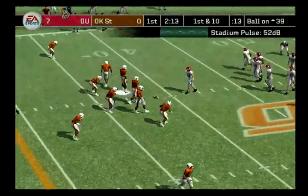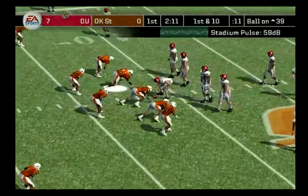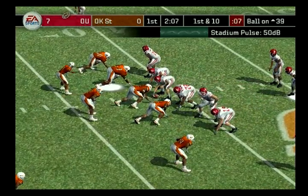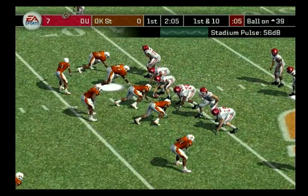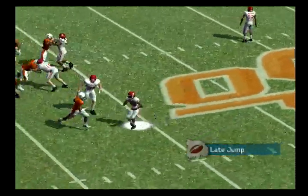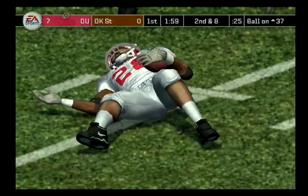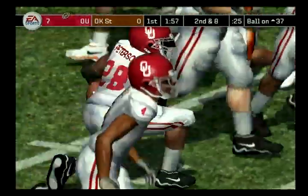First down, 10 yards to go. Ball on the 39-yard line. Thompson lines up in the shotgun. They snap it to the back. Woods with the tackle at the 37. Peterson picks up 2 yards with a carry.